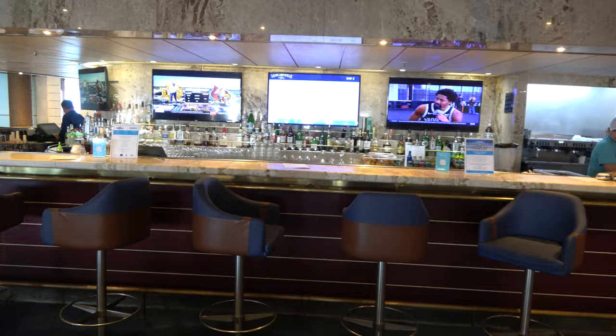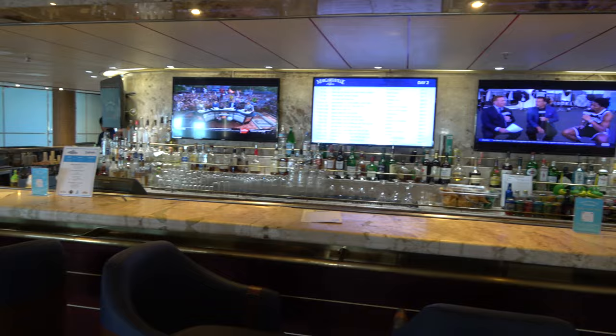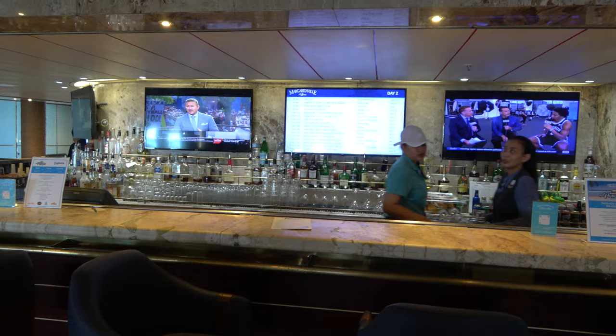They do also have TVs behind the bar. We got College Game Day on over here with Pat McAfee. And then they got the Yes Network, which is interesting. I can't get the Yes Network at home, and I'm a big fan of the New York Yankees. But I come on a cruise ship to the Bahamas, and they have the Yes Network on there.